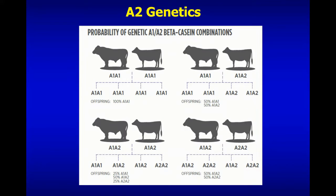And these are the probabilities to get A1 or A2 combinations. Obviously, if you use homozygous A1 for both the bull and the cow, you're going to get 100% A1, A1. Heterozygous combinations on both the bull and the cow, you get 25% A1, A1, 50% heterozygous, and 25% A2, A2. So really the fastest way to make genetic selection with this is using A2, A2 bulls.